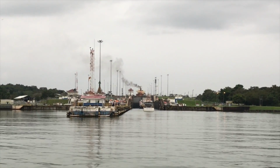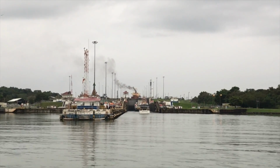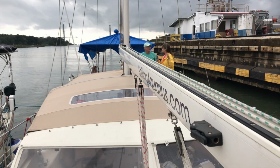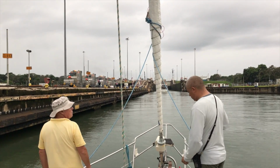Both boats tied, approaching Gatun locks. Yeah, but we are making arrangements because.